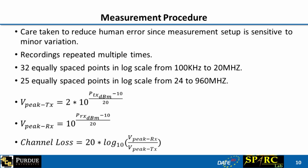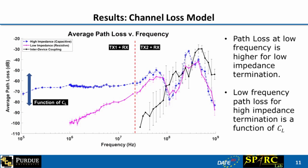High-frequency measurements were collected at 25 equally spaced points in the logarithmic scale from 24 to 960 MHz. The transmitted power was converted to peak voltage by the first equation given in the presentation. At the receiver, the received power was again converted to peak voltage using the second equation. And finally, channel loss was computed by taking the log of the peak voltages at the receiver and transmitter and were finally graphed.